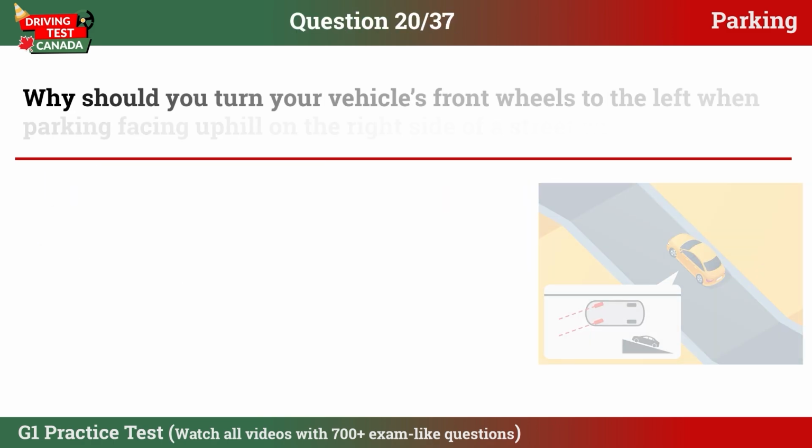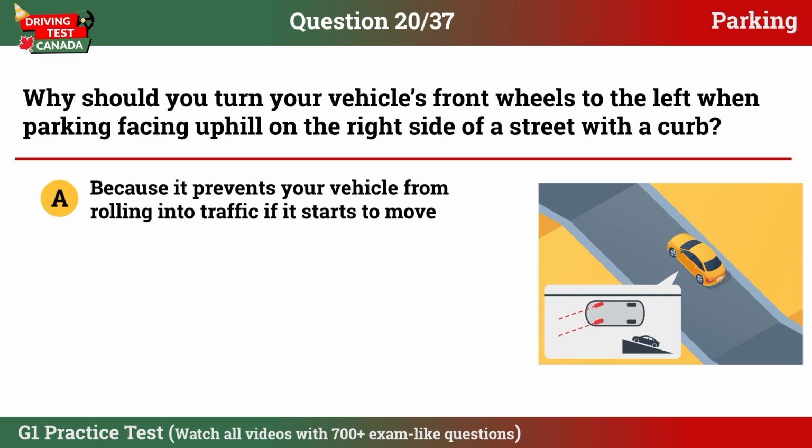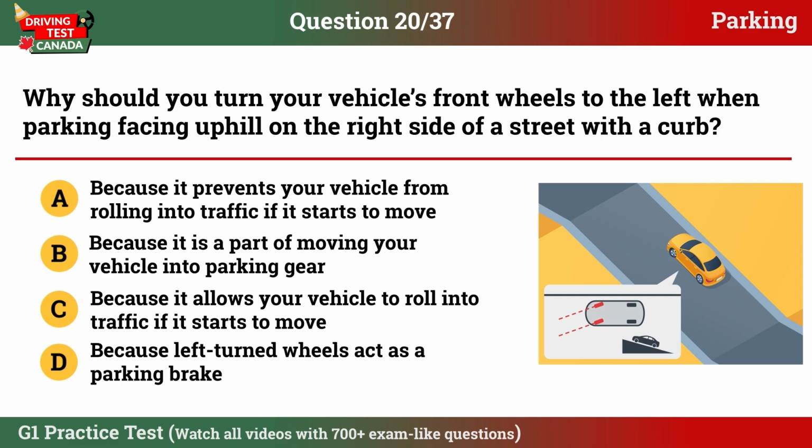Question 20. Why should you turn your vehicle's front wheels to the left when parking facing uphill on the right side of a street with a curb? A. Because it prevents your vehicle from rolling into traffic if it starts to move. B. Because it is a part of moving your vehicle into parking gear. C. Because it allows your vehicle to roll into traffic if it starts to move. D. Because left-turned wheels act as a parking brake.